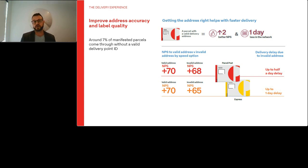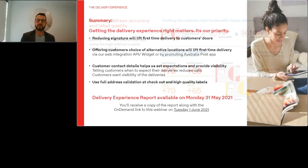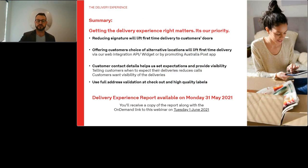Two, use high-quality printing on your labels. If our machines can't read the label, the parcels tend to spend a little longer in the network. And we see typically about 40% more calls and 4 points lower NPS for delays like this. So we recommend using full address validation at your checkout and quality label printing. Correct addresses and quality labels reduce delays, and we know from the data that delays matter to the delivery experience.